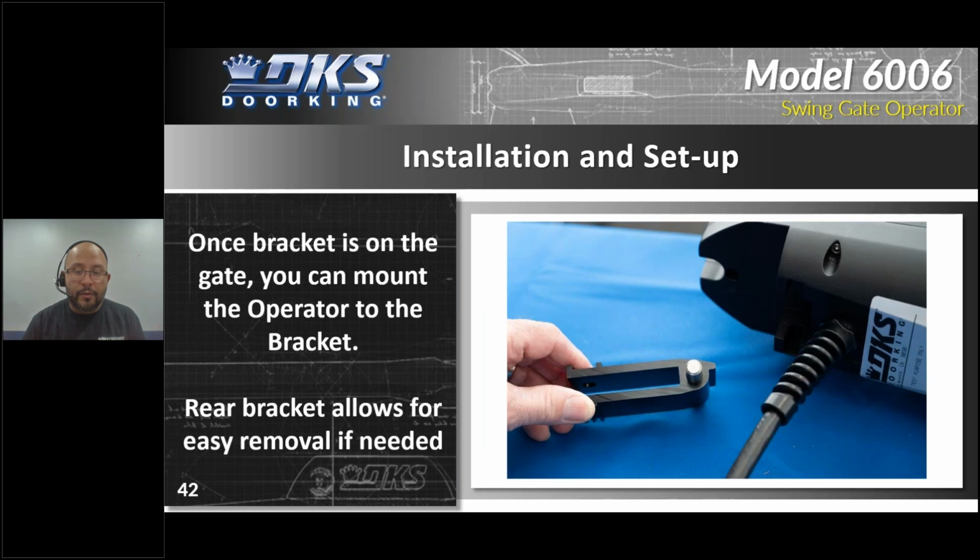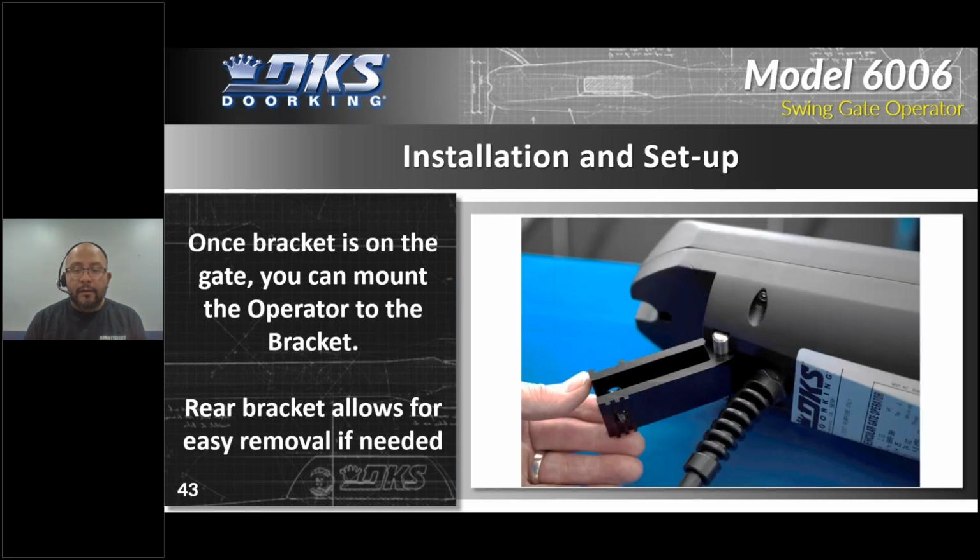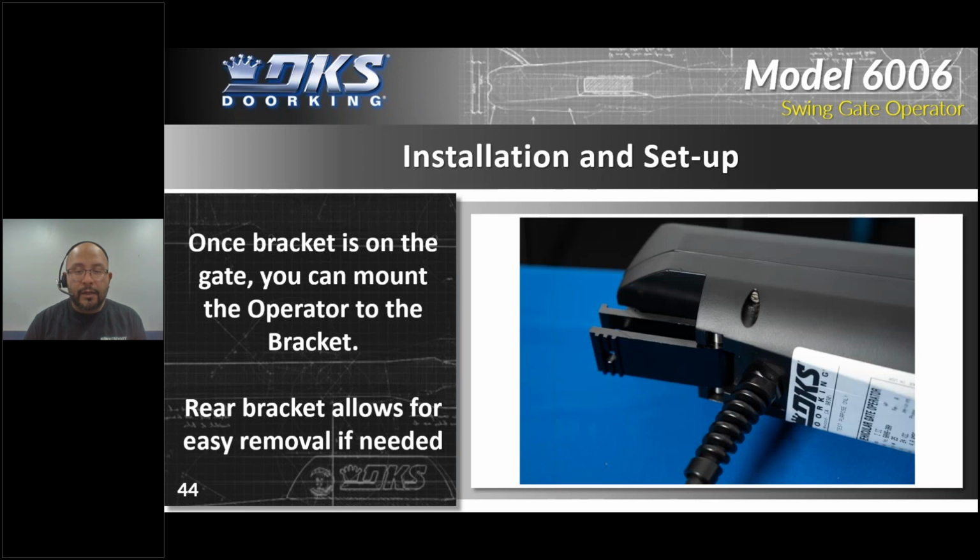So this is the rear bracket. That's military grade steel, so it's very, very hard and durable. So we come at it at an angle. When we insert it, then it locks in when we rotate it. So that allows us to pull the arm off without having to undo any of that rear bracket.